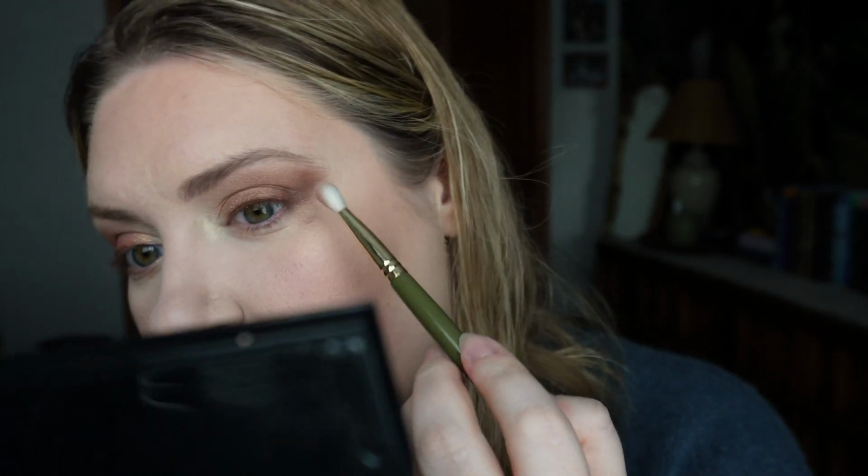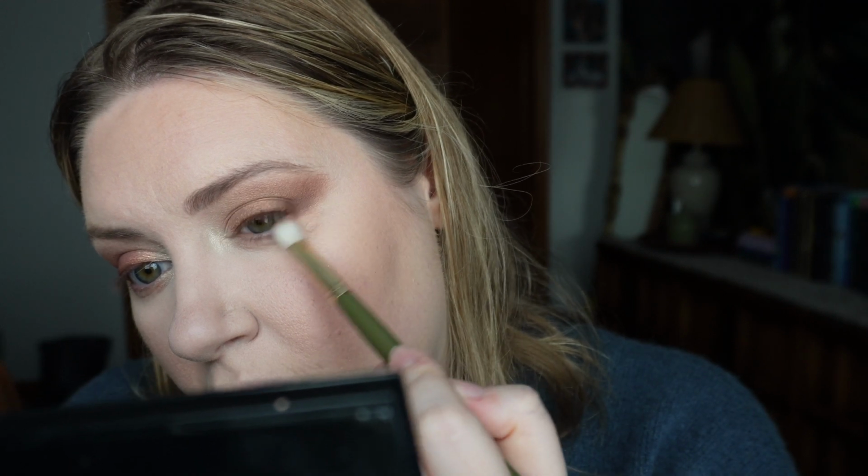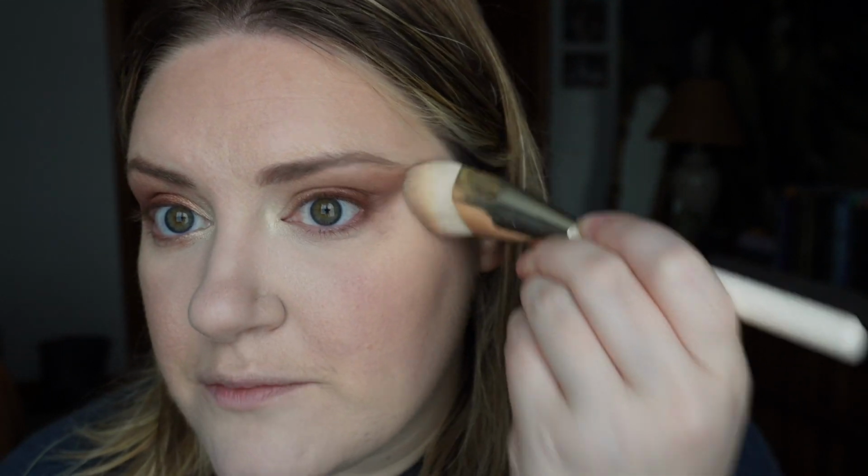It's looking a little stark in the viewfinder. Not quite as stark in person. Actually not as stark at all, and it's definitely a little deeper in person as well. And then I always do this, even though I have powder on, I'll just take my foundation brush to make sure I'm still bright and blended here and we got all the fallout gone.